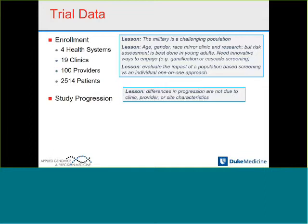Also, what we were really interested in is we had these very different populations, and the key was that things happen differently at different settings and with different patients. What we found was that there really wasn't any difference based on the site that they were at, the clinic they were at, or who their provider was. It really was largely driven by demographics.